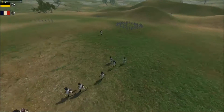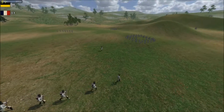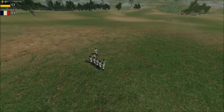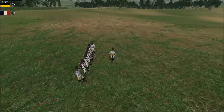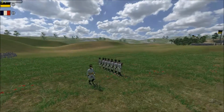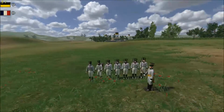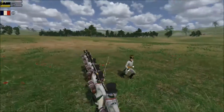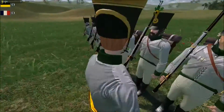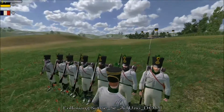Prepare to reverse column and reverse column. Back. Prepare to hold and hold. Left face. When doing a reverse column, I saw many people doing the big loop like this. Don't do that. Just stop, turn around, and then go. That prevents stopping the line, or otherwise making a big gap in it. For example, if Legend's at the back and he stops and turns around and the person in front of him does the loop, they will go in front of him and he won't be in the front anymore.